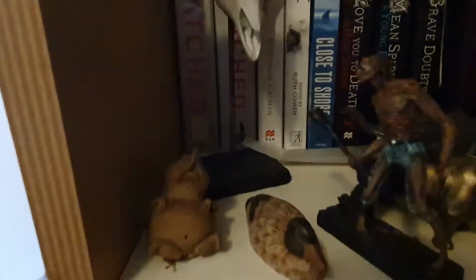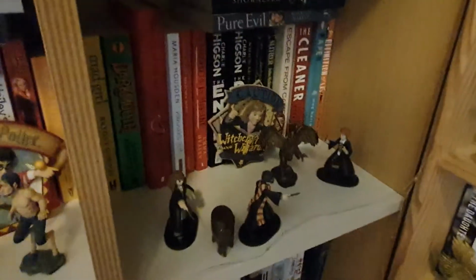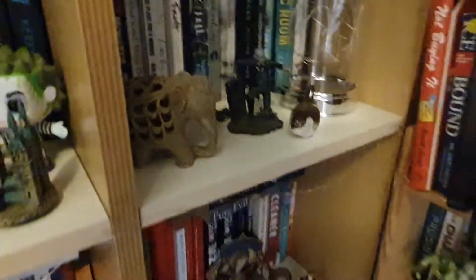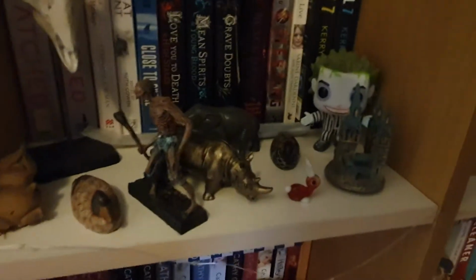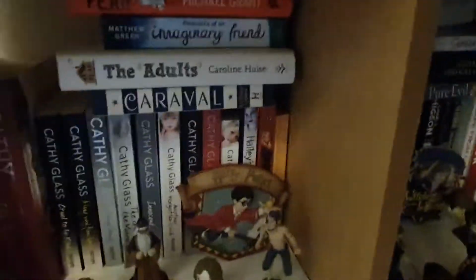It's a bit of a bookshelf tour as well, this, isn't it? So as well as being a Harry Potter fan, I am a thrifter. And anytime I see anything unusual or a quirky little animal, I pick it up and it goes on my shelves. That's why I've got a hedgehog, a duck, a bunny rabbit, I think, a rhino, elephant, more ducks, a bird. Also, I think that's a penguin maybe. I don't know. All sorts.